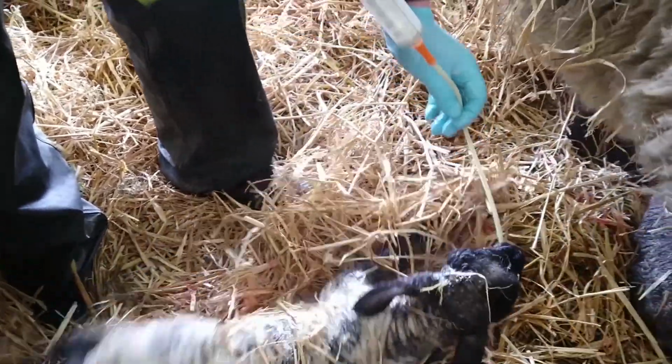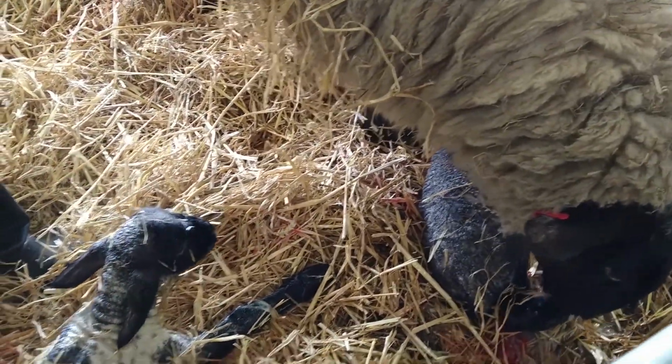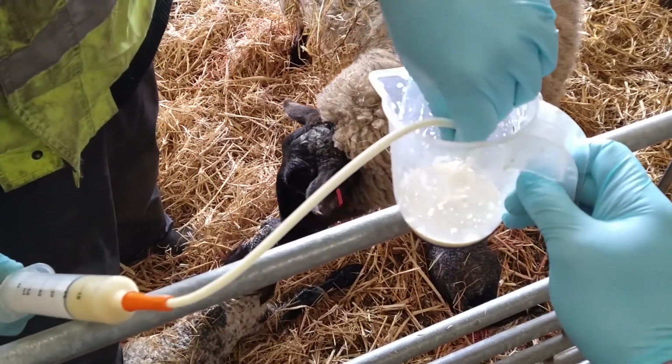You see, Mum is still just getting used to those lambs. She's giving them a lick. And then for the other lamb, suck up some more of that special milk.